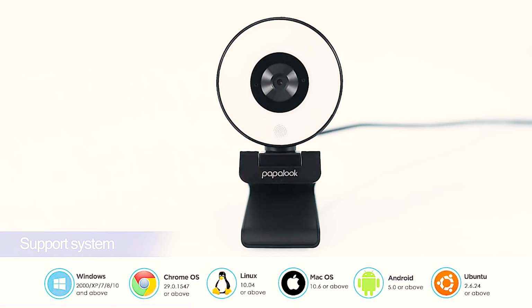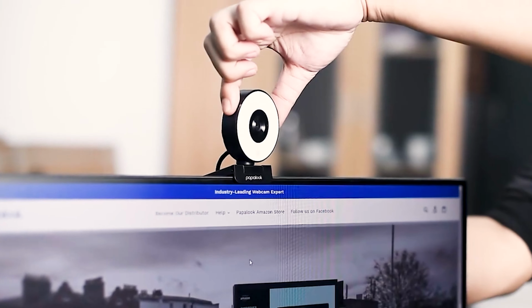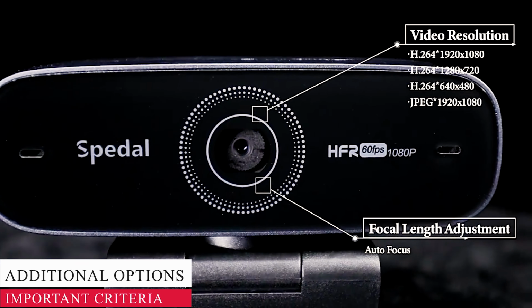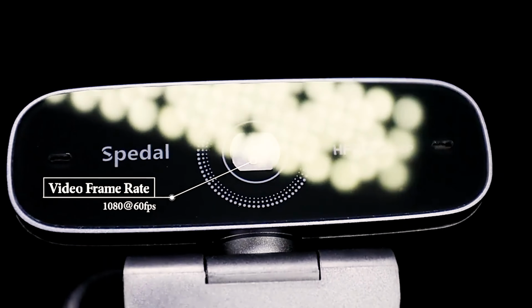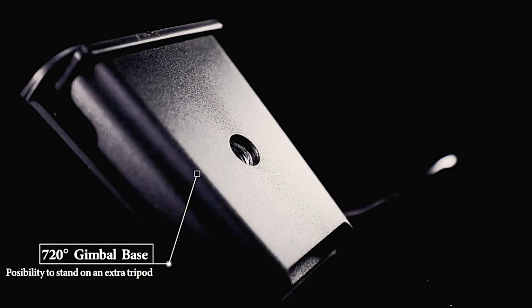Autofocus. Cameras with manual focus adjustment and autofocus are available. Preference is given to the second option. Type of connection. It happens via USB cable and Wi-Fi. Additional options. The picture will always be of high quality if technologies such as adaptive lighting, exposure stabilization, digital zoom, etc. are used. Now let's look at interesting models.